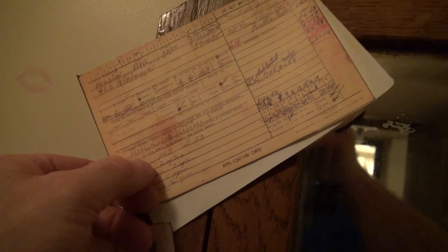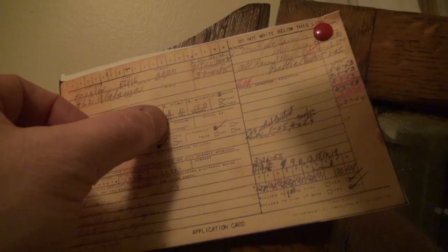And this was his report card. It says Humes High School right here. And at that time, as I mentioned, he lived at 462 Alabama Avenue. So this would have been his last report card, because he only had about 2 months left when he left here, when he moved the day before his 18th birthday. And you see it showing he was 5'11 and 150 pounds.